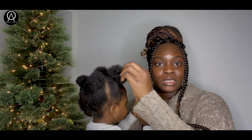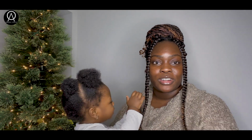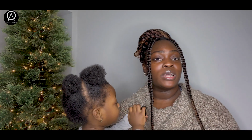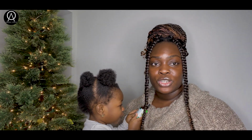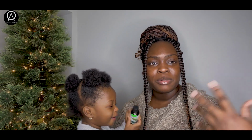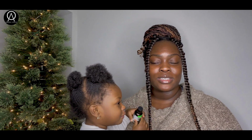Today is her wash day. I just took a style out of her head and put it in these little puffs, but today is her wash day, so we're going to use that opportunity to show you guys how I take care of her hair. I haven't really done any updates or any more hair videos.